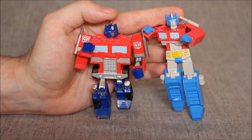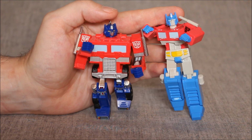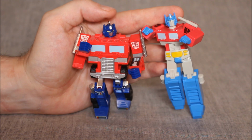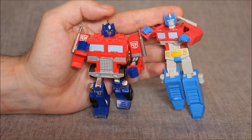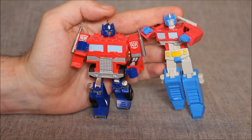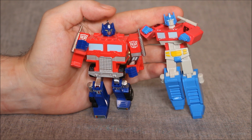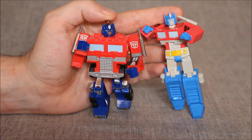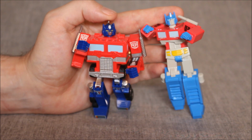I'll note that on the packaging for the 2022, his windows and the little lights up right there above the windows are clearly blue. I feel like in hand it's a little more gray. You know, maybe it's just the light, maybe it's just me. I like the deeper red and the deeper blue on the 2014, but I do like the overall sculpt and look of the 2022.